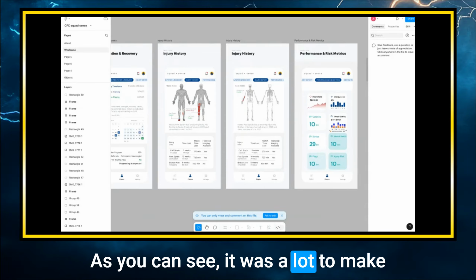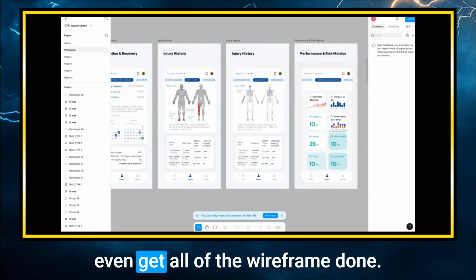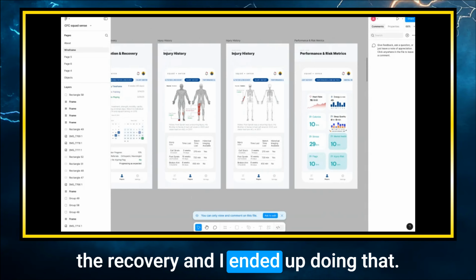As you can see, it was a lot to make in a very short time period. And I didn't even get all of the wireframe done. So then I decided to really reduce the scope and focus on one specific area, which was the recovery, and I ended up doing that in Tableau.